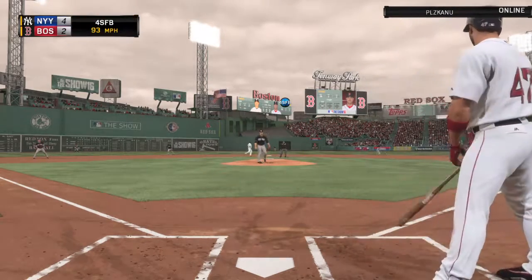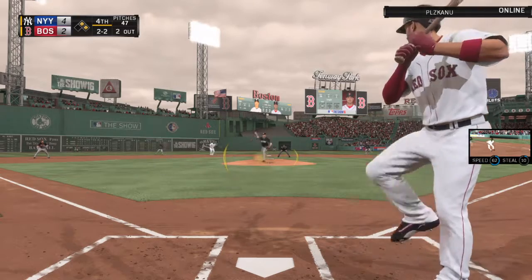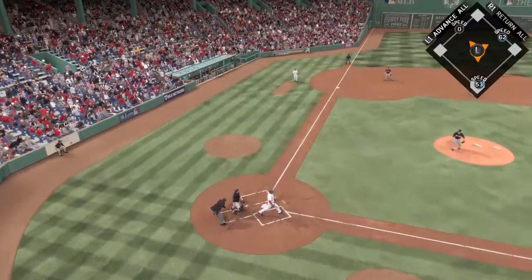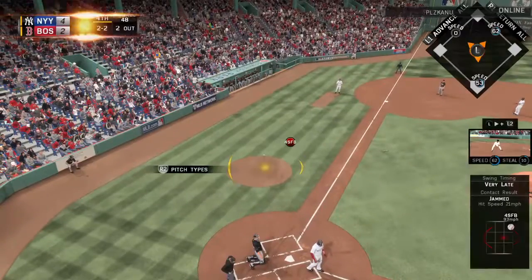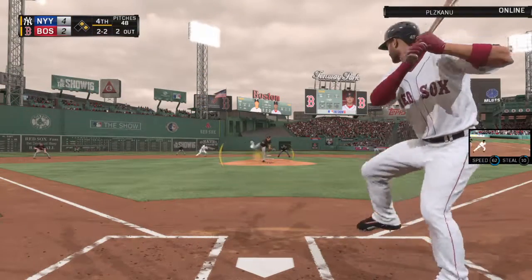To 2 balls and 2 strikes now. Yeah, 2 straight fastballs in on the hands. They haven't produced a strikeout. So now 2-2. You've got a few options here. Has to be thinking strikeout here.